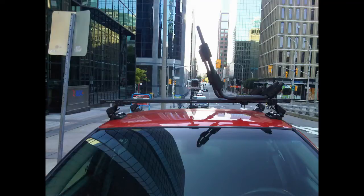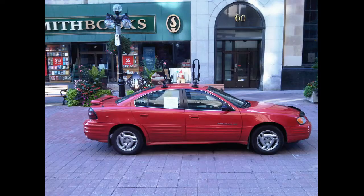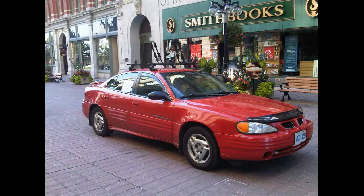The following is a real-time simulation using a GoPro camera mounted on the top of a car. The car was driven on the exact route shown in the map, going down Spark Street, across Portage Bridge, returning to Ottawa on the Alexander Bridge, and returning back into Ottawa. You can see the car shown here, and it's on Spark Street the day this video was made.